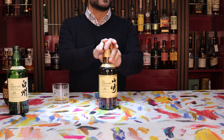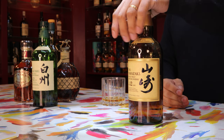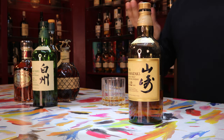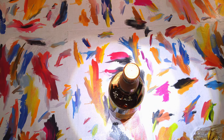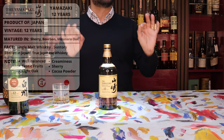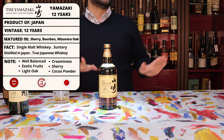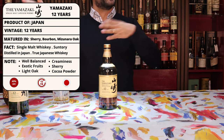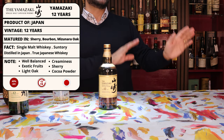Now, the tasting notes on this one, especially having drank enough, there is definitely a sweetness that pairs extraordinarily well with something like sushi or raw fish. It's not overpowering, but has well-balanced, exotic fruit-type flavors, and that light Mizunara oak flavor definitely comes through with a very beautiful creaminess that makes Yamazaki oh so delicious. But if you are a bourbon head, honestly, it's going to be a little bit more on the scotch side of the whiskey spectrum.